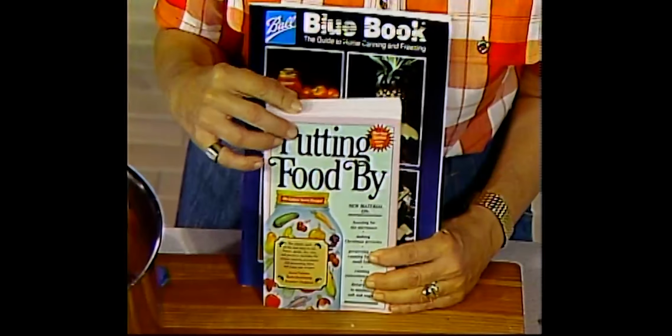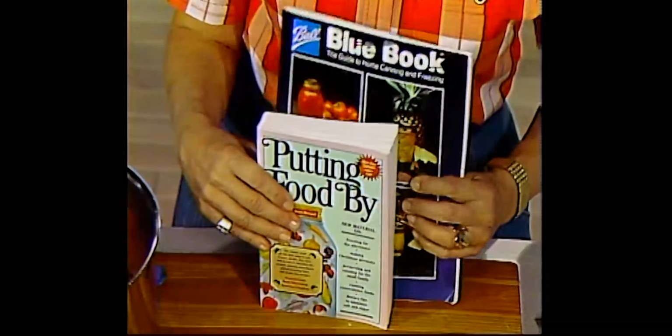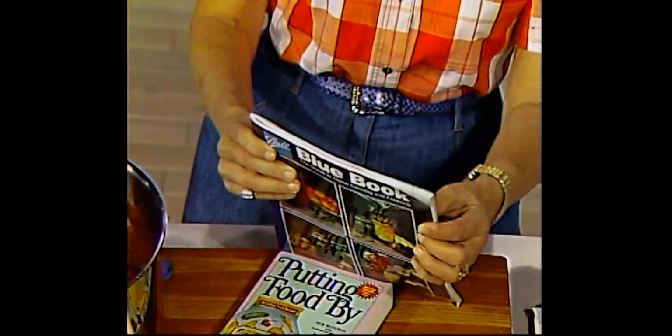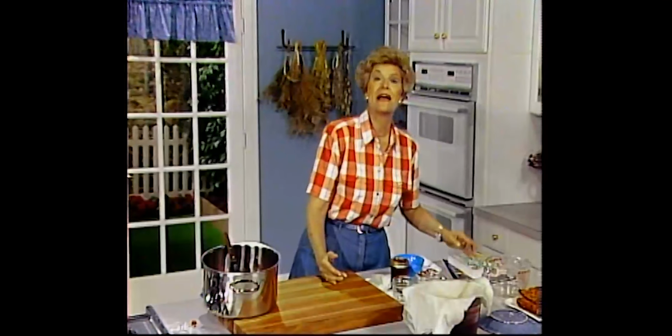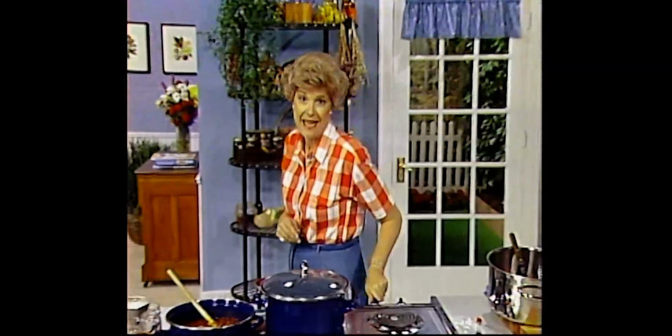It would be available in any bookstore, or you can order it. This one is called the Blue Book, and it's put out by Ball. And it's available through the Ball Corporation in Muncie, Indiana. Or call your county extension agent. Those people exist to help people like us, and they can answer any question that we have about canning.